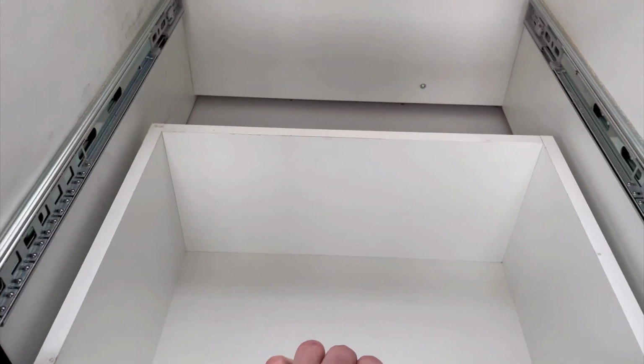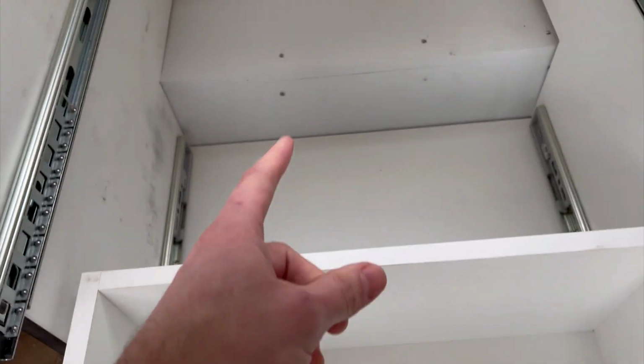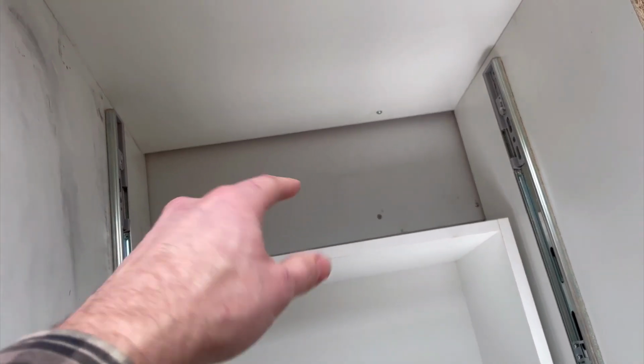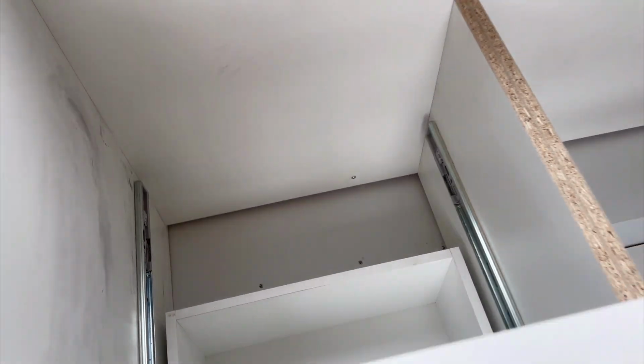And here is how we've dealt with the wheel well that's there, and the cabinet has stopped short. Sure, you lose a bit of space here, but it's there if we need it in the future. That's right.